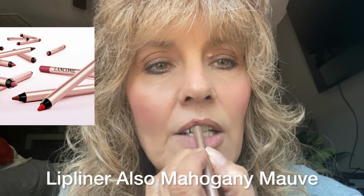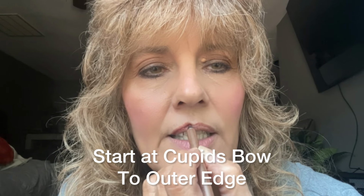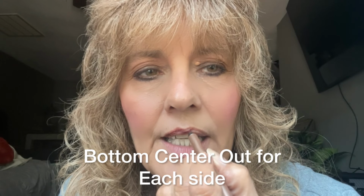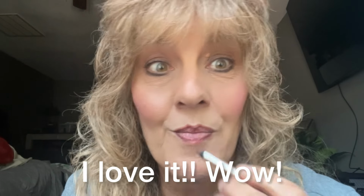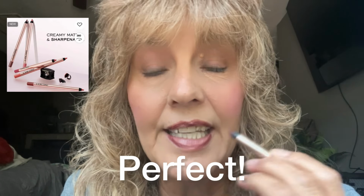Now, this is the lip liner that is also Mahogany Mauve. You guys start at the Cupid's bow and go out, V, Cupid's bow out, center lip and out, center lip and out, and then rim. Wow. I think that is really amazing. It is so smoothing.